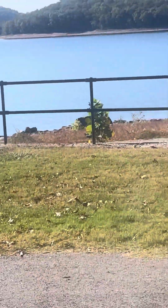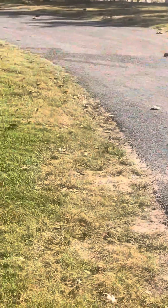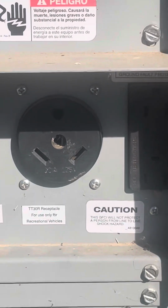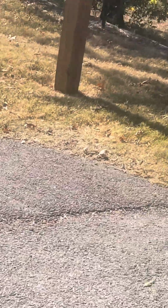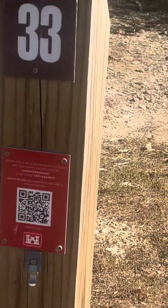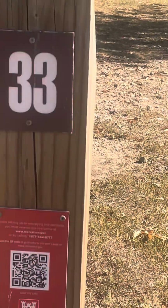Let me check the amperage. Let's see, this is 34, I think. Let me check the amperage. You have 30 and 50 amp here, so they must all be 30 and 50 amp, so either one. I'll check one more. The 30-50 amp was pulled through site 34, and I'll check site 33, which is a pull-through. Check the amperage.